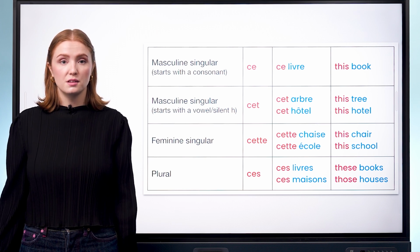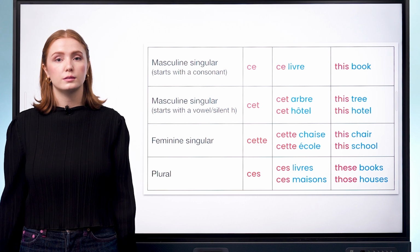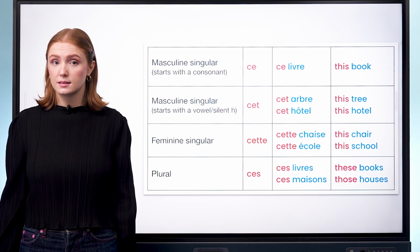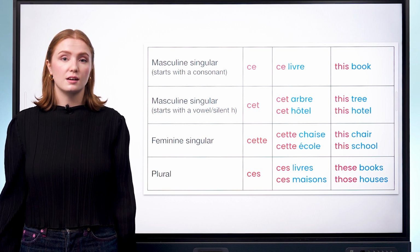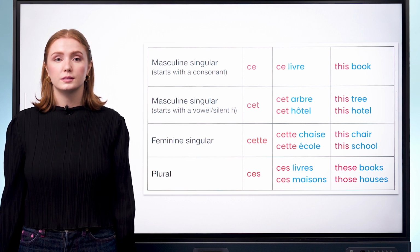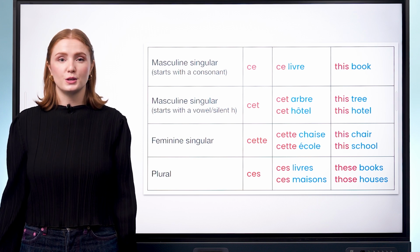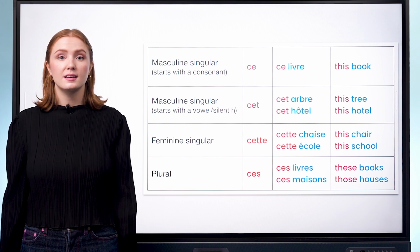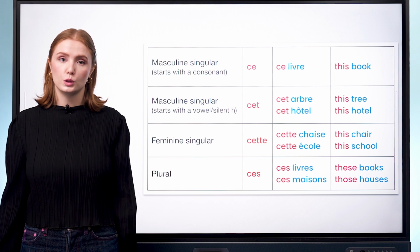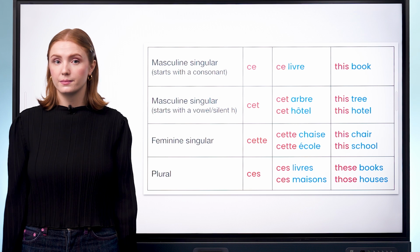For a feminine singular noun, cette always applies, no matter if the word starts with a consonant or a vowel. So it's cette chaise for this chair, and cette école for this school. And for plural nouns, gender doesn't matter. Ces works in all cases. Ces livres for these books, and ces maisons for those houses.